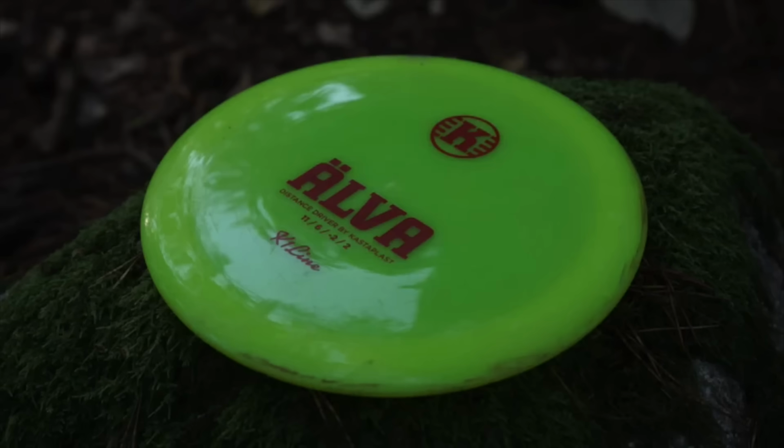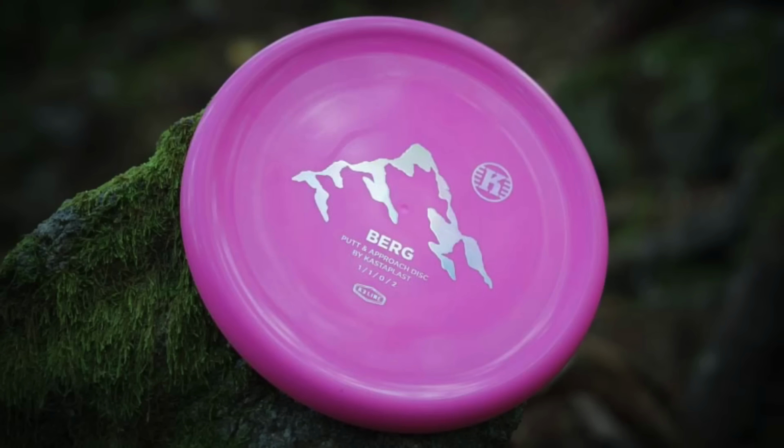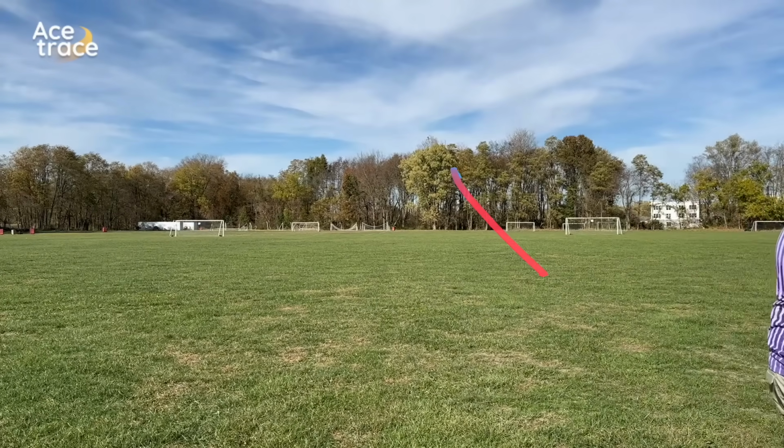But in the last year or two, Kastaplast has started releasing a lot more discs that fit a more conventional design, like the Elva, Nord, or Gold. And they've reached this point due to the contrasting fortunes of the aforementioned prototypes. The Berg has been a runaway success. It's helped define a new slot in players' bags.